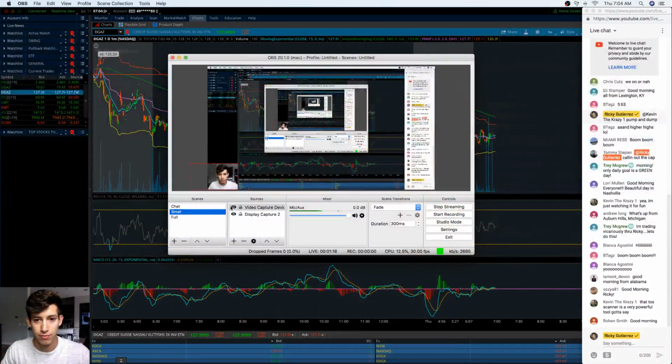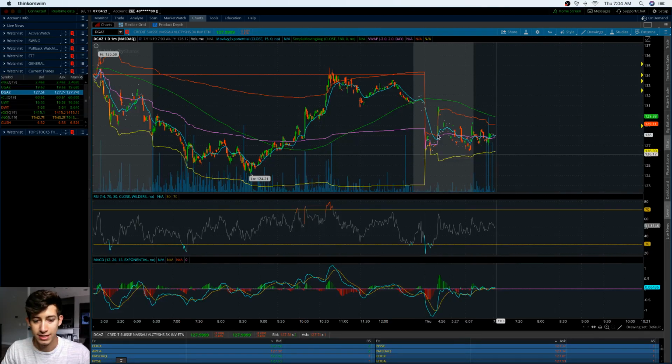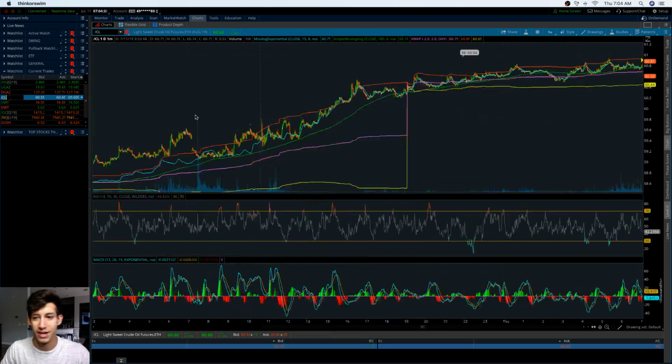Alrighty, here we go. So I'm going to start sharing my screen so you guys can see exactly my TD Ameritrade Thinkorswim platform and what it is that I am looking at.